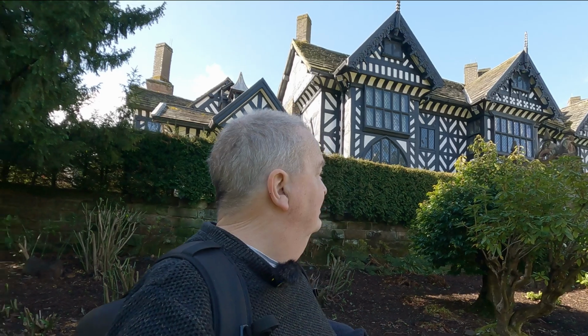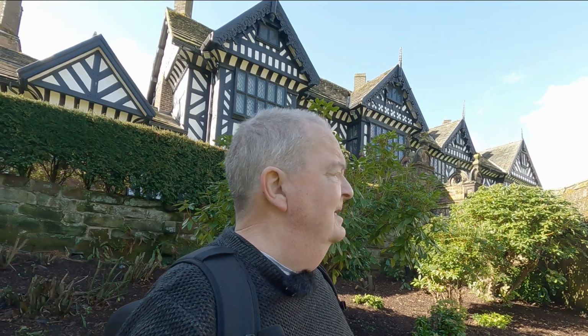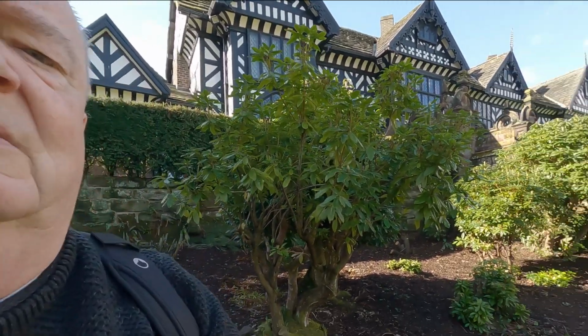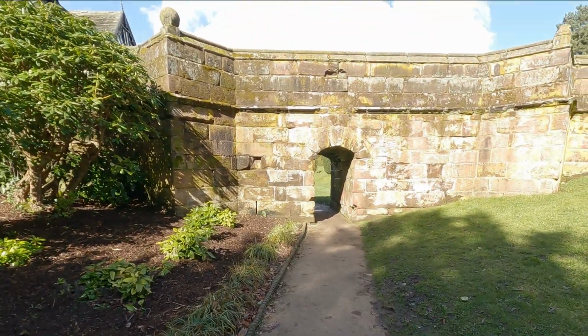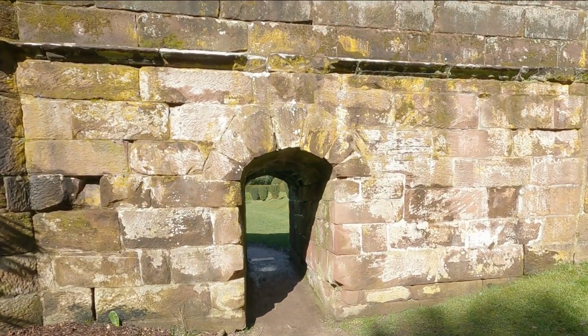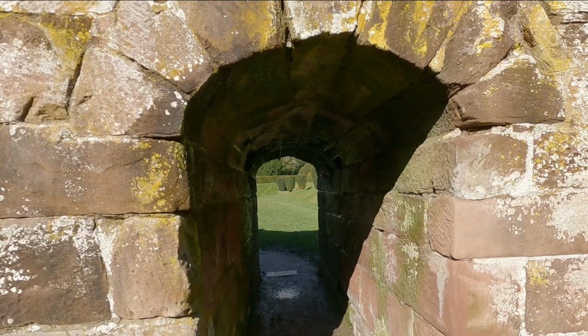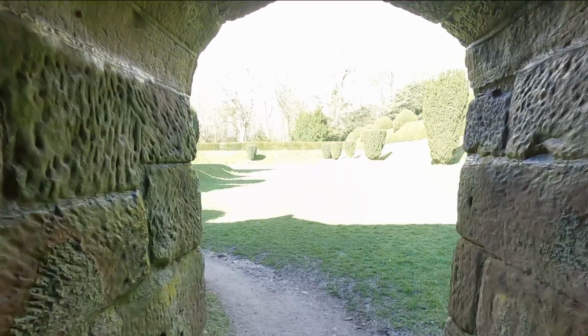Now I've come down into what at one time would have been the moat, so we're below the level of the main building, as you can probably see from behind me, and we're just going to go underneath the main access on this side of the property. I'll just pan you around as I walk you through. So the north lawn is over to our right, and if we were entitled guests, we would come across the top of this bridge.